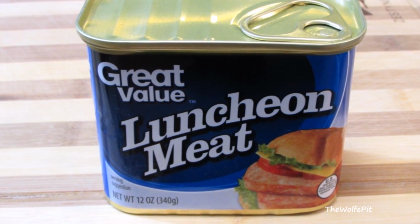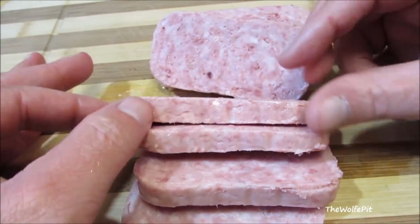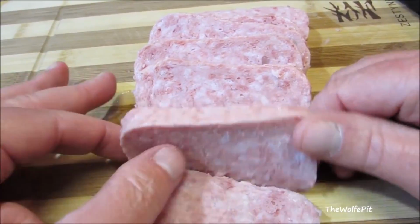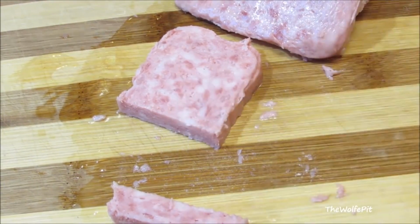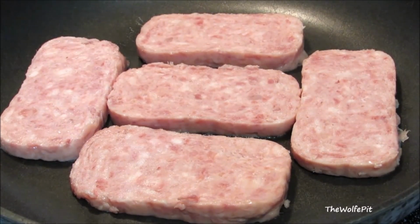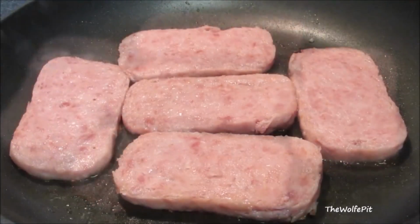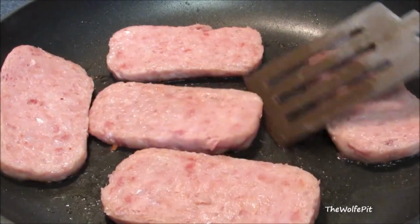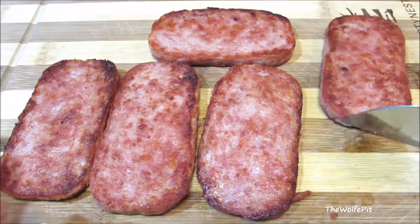Several months ago, I tried Walmart's Great Value brand Luncheon meat, which is basically generic Spam. I actually thought it was as good or better than real Spam. But Great Value brand isn't really a small name brand, and from my experience, they have some pretty good products. So I recently found two more generic Spam and Treat knockoffs, one at the Dollar Tree and one at Dollar General. And from my experience shopping at dollar stores, their products aren't always the highest of quality.